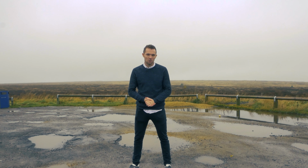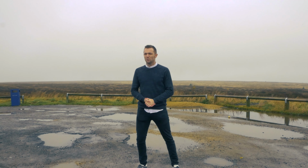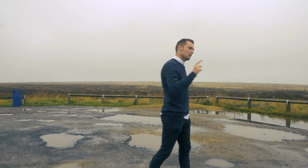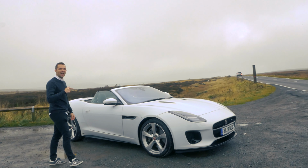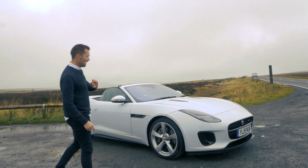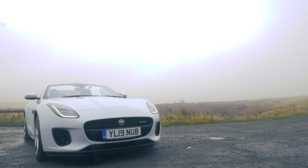To late October in the UK. Pretty bleak, isn't it? But my day certainly isn't bleak, because come with me over here. Today I have this. This is the F-Type, and I have been looking forward to driving one of these for a very, very long time.